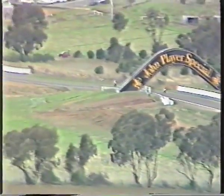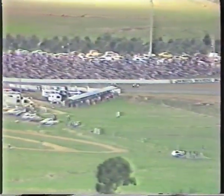And the particularly interesting thing is that it looks like for the first time in a very long while, a TZ750 Yamaha will go around the Mount Panorama course even faster than it did back in 1976, nearly 10 years ago, at the hands of Warren Willing, when he recorded a time of 2 minutes 15.68.